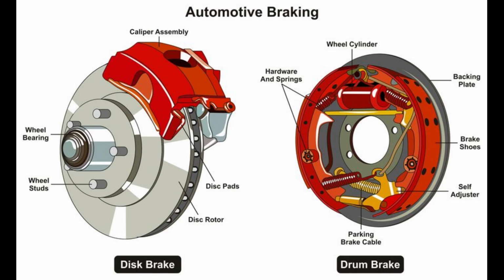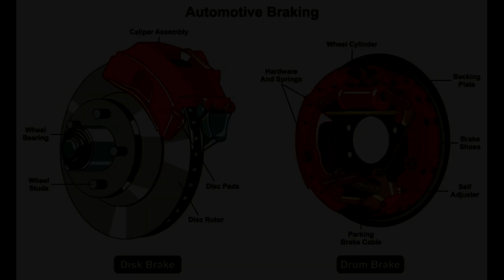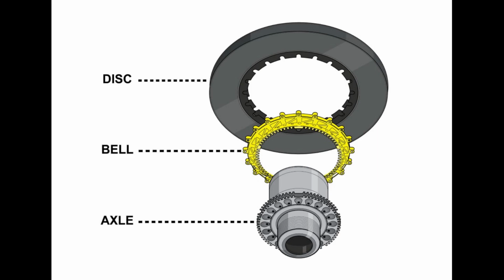Now we will see about the discs and calipers. Everything depends on the bite of the brakes on the discs. So F1 cars run carbon discs and pads with aluminium six-pot calipers. Carbon fiber is used for two main reasons, and it's not the myth about steel brakes being less powerful.